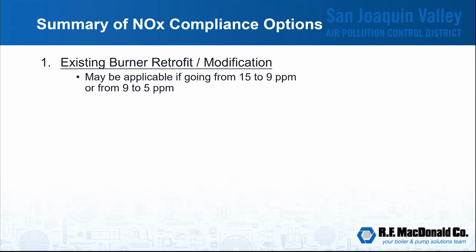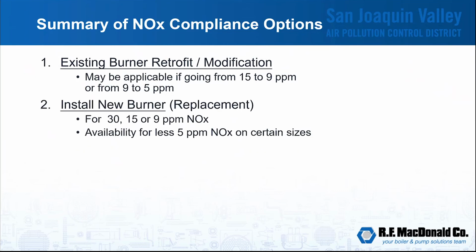So for a summary of our NOx compliance options, our first is working with what we have, trying to make modifications to an existing burner. This may be applicable if you're at 15 ppm trying to go to 9 ppm or from 9 to 5. It could be a mix of physical changes with the addition of FGR or control changes that give us better repeatability. The next option would be perhaps installing a new burner. So for users at 30, 15, or 9, 5 ppm could be an option to do with just burner technology.